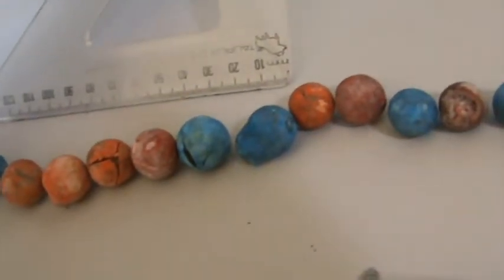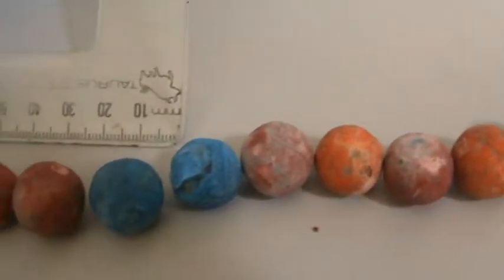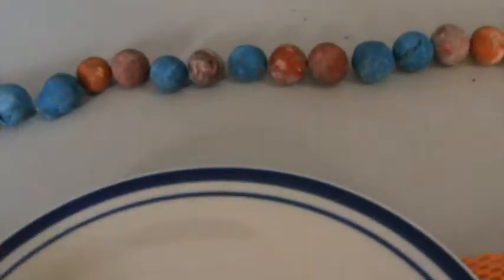And here's another gap, less than 5 mils, and another gap, less than 5 mils. Less than 5 mils, and that gap, well that's tiny, less than 5 mils. So now, these are all commercial M&M pretzels.